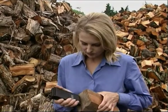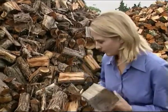Okay, let's do a little experiment. Let's test the moisture content of this dry piece of wood that's been seasoned for 12 months with this green wood. First of all, we'll test the moisture content of this dry piece of wood. As you can see, this piece of dry wood has around about 15% moisture, which is ideal for home heating. Now let's try the green wood.